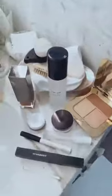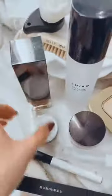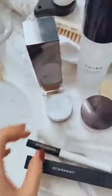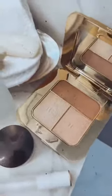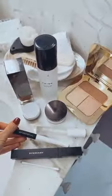Today's products. So the Burberry, in case you're interested, I wore in number 2. The concealer I'm wearing in number 22. And the contour palette is in number 3. And the brow cream I use in the colour taupe.